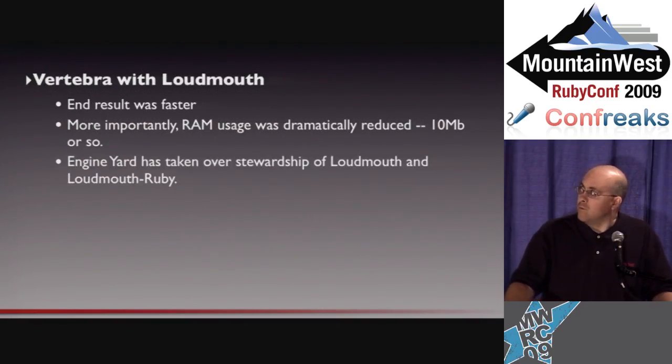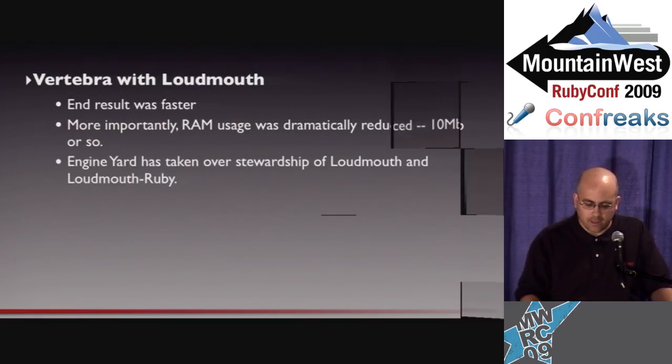And the end result was a faster product with the RAM use dramatically reduced. I saw agents with footprints of 20 to 30 megabytes with XMPP4R, and with Loudmouth we're at 10 megabytes. And in the intervening months since then, the original owners of Loudmouth, which is a Swedish firm by the name of Emendio, Michael Hallendahl is the main author, have left the project, and so we've picked it up, and we are carrying it forward.